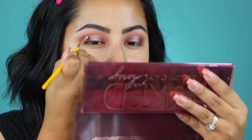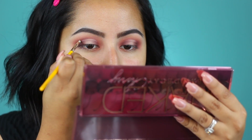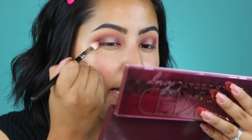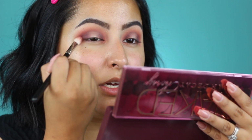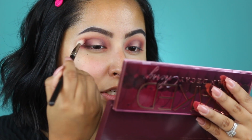I'm going to take my really small, tiny pencil brush. This is by Bdellium Tools, and this is the 718. I'm going to take a little bit of that same Privacy color on that pencil, and we're going to pop this up into the crease here. I'm going to go in with that MAC 217 again, and I'm going to take that shade Devilish, which is that plummy shade, and we're going to pop that right over that brown, and just kind of create a deeper plummy shade.